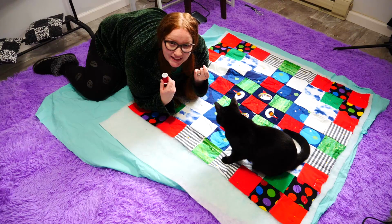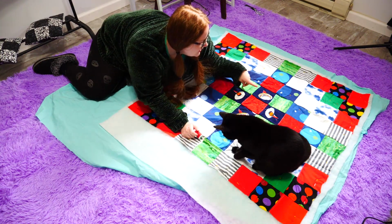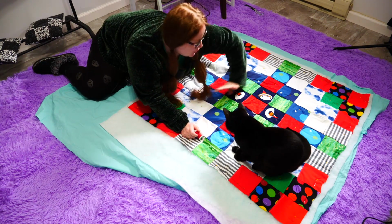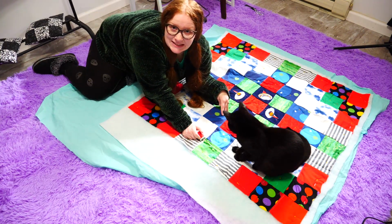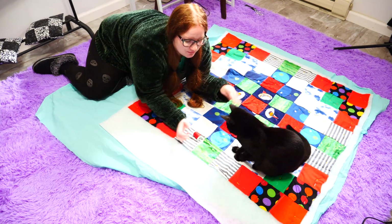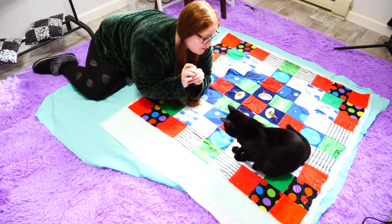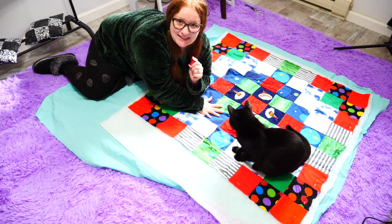I'm thinking red might be a fun accent because there's all this red in the patches and the red in the sombreros, and I'm thinking maybe just go all the way around, do just like a meandering freehand stitch for the quilting, and just really tie everything together with this accent red color, but also maybe it would cover up and hide some of the bad stitching and bad piecing.